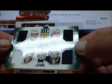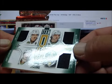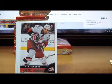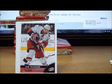And on the Dallas side, we got Erickson. Can't make out that name, Campbell and Jamie Benn. Anyway, I'm taking too long with this card. But there is the Dallas Stars side. And here is the Minnesota Wild side.